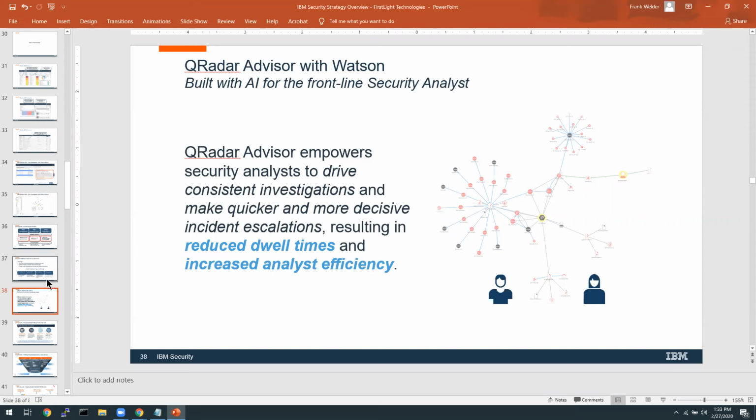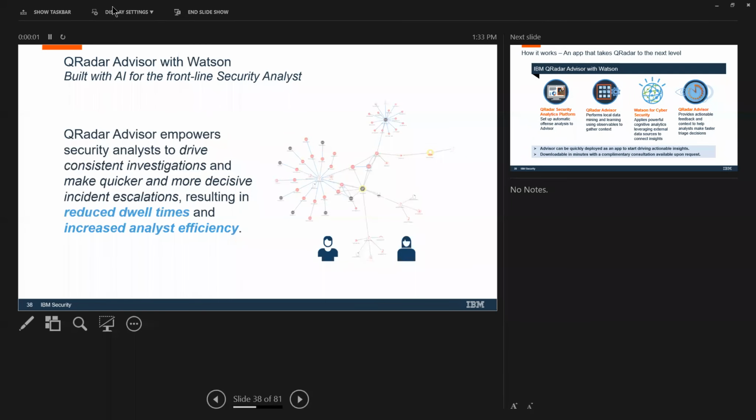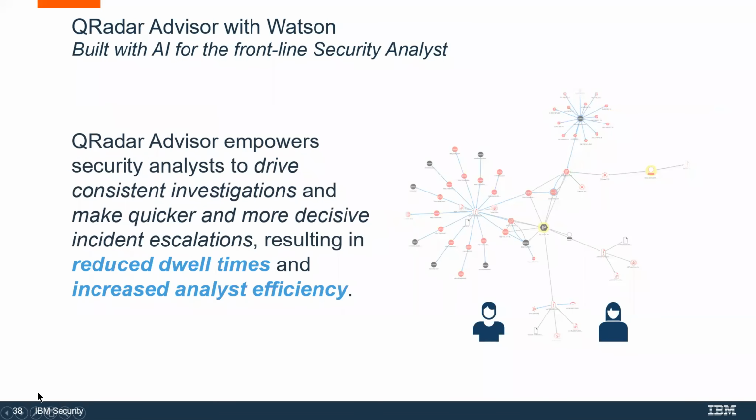So QRadar Advisor with Watson is AI for the frontline security analyst. This is all about reducing this thing. Oh, let me put this back in presentation mode. Sorry about that, folks. And then I have to do the thing because I don't know how to do it properly, right? And then we're going to turn on the laser pointer, because gosh, I love the laser pointer.